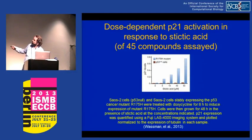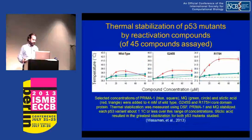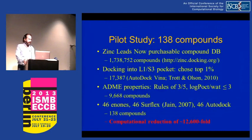Here you see a dose-dependent response between different concentrations of stictic acid on the x-axis and the induction of p21, which is one of p53's downstream binding partners that is a reporter for the cell cycle arrest suppressor pathway. And so this demonstrates in a dose-responsive way that stictic acid is restoring p53 transcriptional activation capability. We also showed using differential scanning fluorimetry that it directly stabilized the p53 cancer mutants. Here, the red is stictic acid, and the blue and green are either boiled Prima-1 or its active degradation product, MQ. Except for the one point out here with wild type where it crashed, stictic acid stabilized the cancer mutants better than either of those. So we were pretty encouraged.